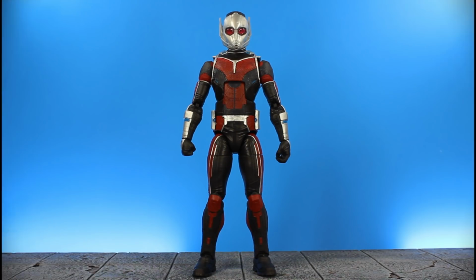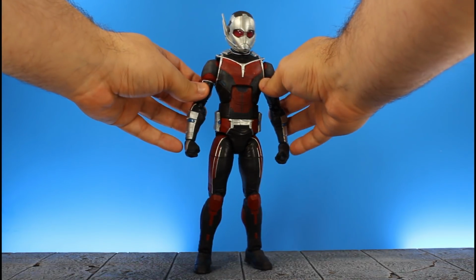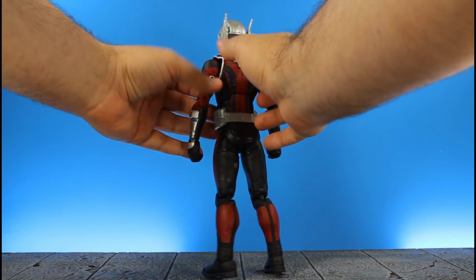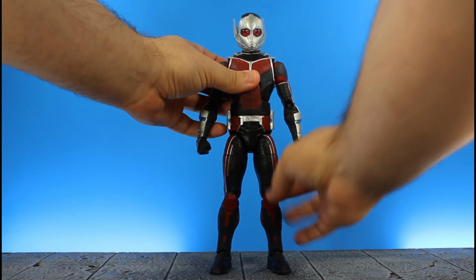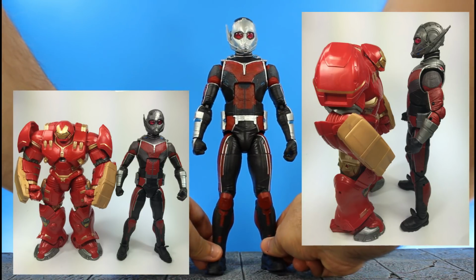Coming in at number 9, we have Giant Man. Okay, so this guy stole the show for me in the Civil War movie. This is the tallest Baf Hasbro has ever put out since the 16-inch Fin Fang Foom figure. Measuring at 10 inches tall, Giant Man is a great figure.